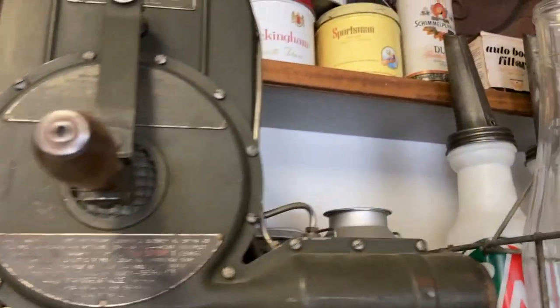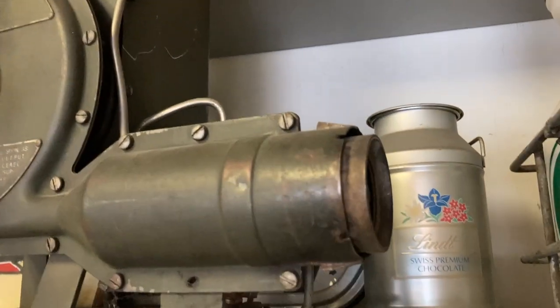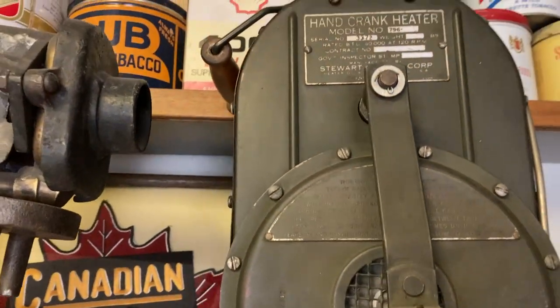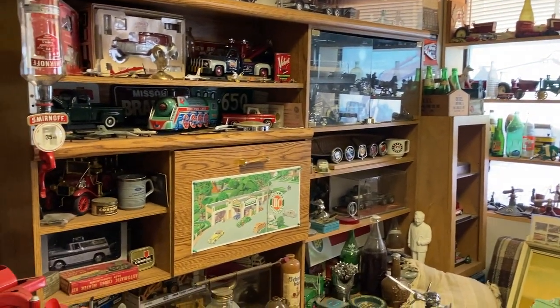Wow. And you manually wound it, which blew the air through that bottom tube, you see there. And you lit the gasoline, and that was to heat the trenches up during the war. My gosh. It almost reminds me of one of those air raid sirens. It makes a noise like that, too. It is noisy. Good God. Look at all this stuff.